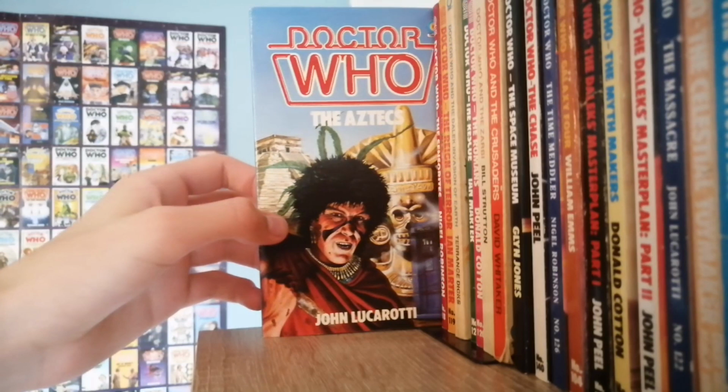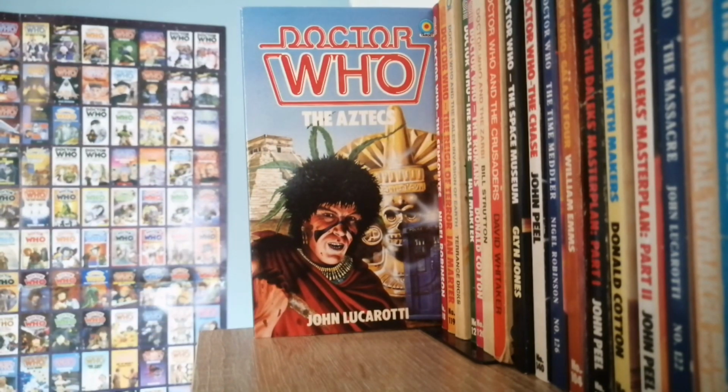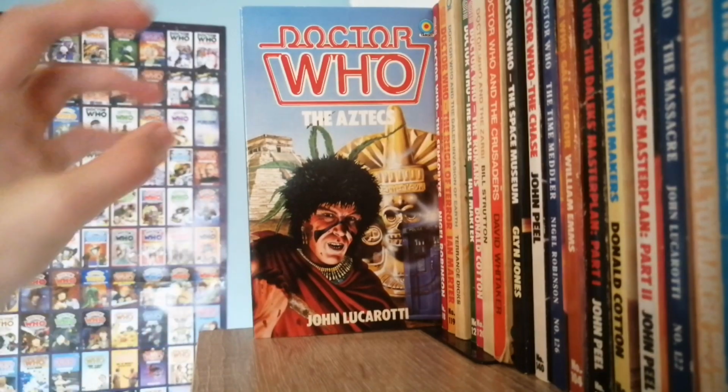Next we have The Aztecs. Now this is one that I'd love to read because I think The Aztecs might be one of my favourite Hartnells, definitely in my top 3. It's really grown on me over the years. It's got a fabulous cover. I mean, the artwork is just stunning on that.